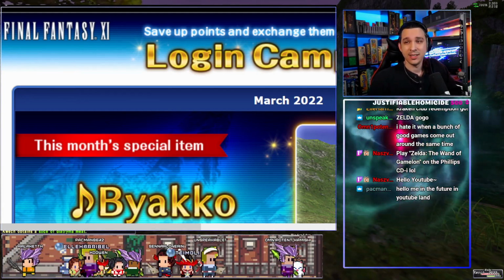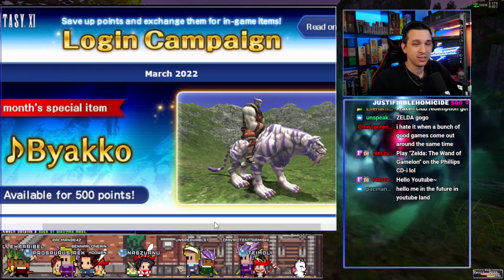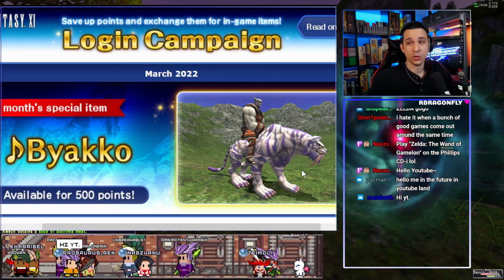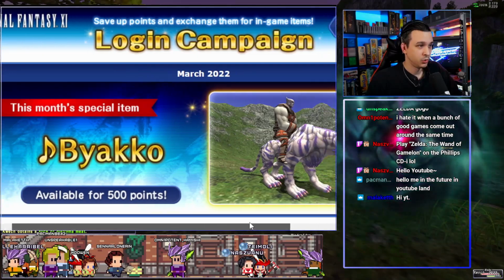First off is this beauty. Are you kidding me? A Byakko mount? Oh, that's gorgeous. That is gorgeous. I will be picking that up immediately when this launches.